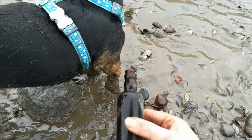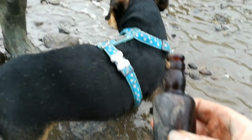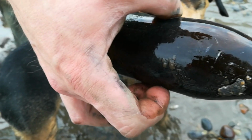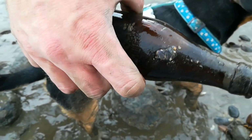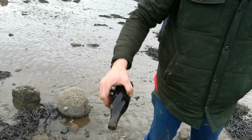My gloves keep on getting in the way. Oh, that's a cutie. And James Aiken and Co. Edinburgh. Excellent. Is that in your bag? Yeah.